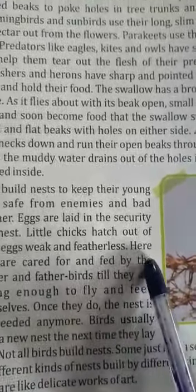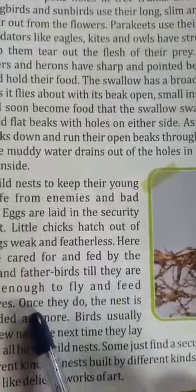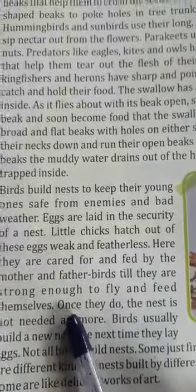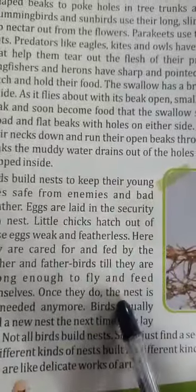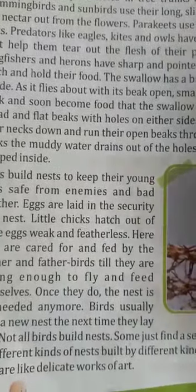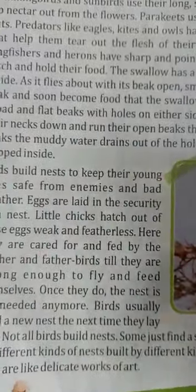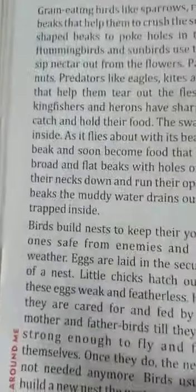In the nest, both the mother and father feed and care for their baby birds until they become strong enough to fly and feed by themselves. Once they do, the nest is not needed anymore. Birds usually build a new nest the next time they lay eggs. Once they use a nest, they leave it. If they require a new nest, they make one again and lay the eggs.